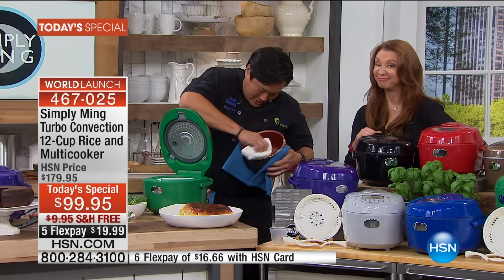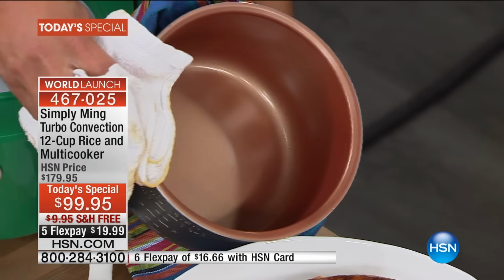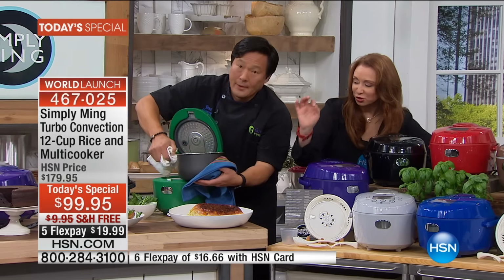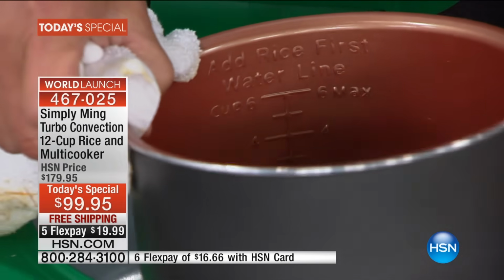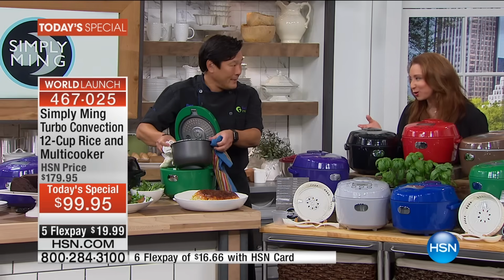Nothing sticks to Technilon Plus. I mean, that is a clean hand, clean as a whistle, right? Here's the thing, though. Oh, by the way, here are the measurers. I love that there are actually internal measuring markers on the inside of the basin as well, which is fantastic. So this is as goof-proof as it gets. I don't care if you burn water, you can't screw this thing up.